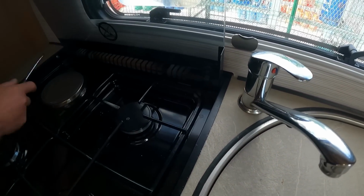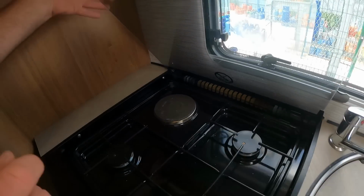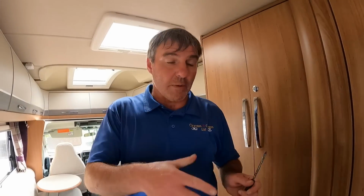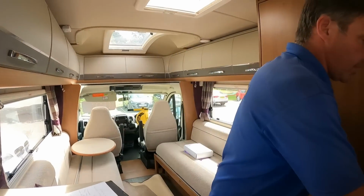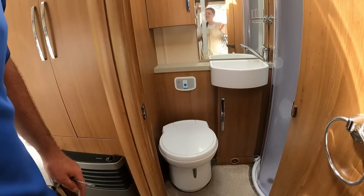Nothing's ever simple in life, is it? Right, yeah, that's done now. Sounds daft, but just vibrations of vans moving along, that's how things come untightened. You'd think, how's that happen? It's vibrations of a vehicle being moved, and just things like that happen basically. Toilet's not working, so what we're going to have to do is try to have a look at that. I don't know if we can do anything with it now, so let's have a look.